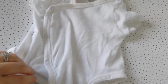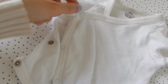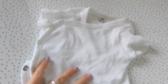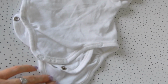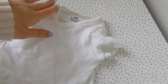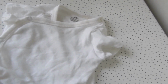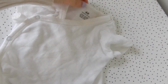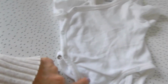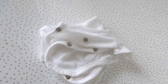We then have the H&M fold over vests in here too. So the ones that sort of fold and fasten down the sides. I am absolutely obsessed with these. I love this style, but unfortunately these are getting a little bit too small for Casper now. So any more that are going to come through and get washed, I'm putting straight into our little bag that we're saving for the next baby, because I don't think he's going to have many more wears out of these. But these are from H&M, and they just have this gorgeous little fold here at the side.